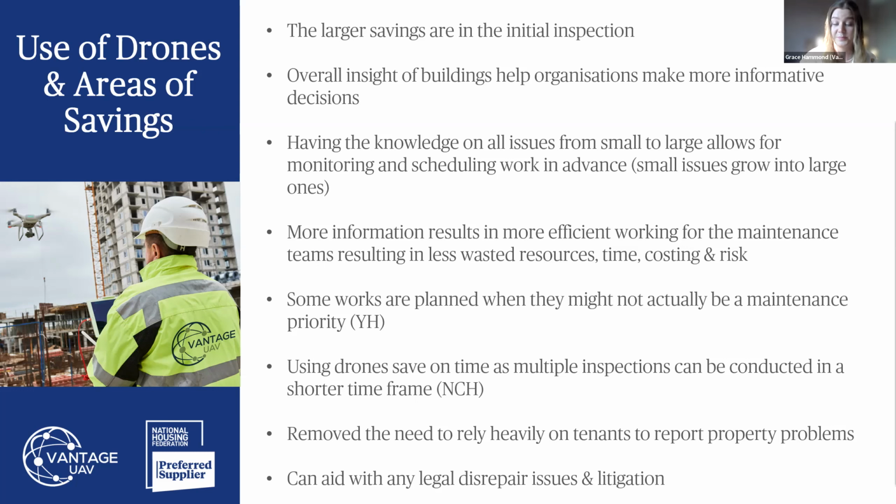So using drones removes the need to go on site initially and allows inspections to be conducted remotely, allowing more inspections to be carried out in much less time. By using some of these portals that we do offer at Vantage, it means that an inspection of a property can be carried out from your desk, and your workforce can go through multiple assets and inspections throughout a shorter time period.